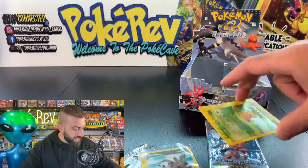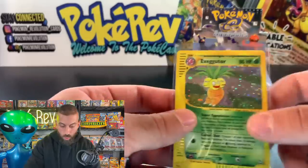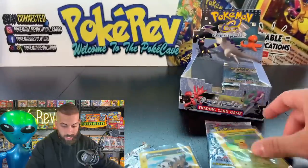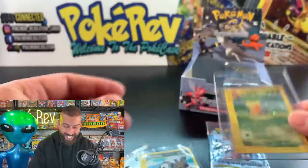All right. So Exeggutor going in to the slot. Oh, man. This is awesome. Really, really nice quality cards out of here, guys. And that was only the first pack. You guys say the funny stuff in the chat. All right. So Exeggutor.